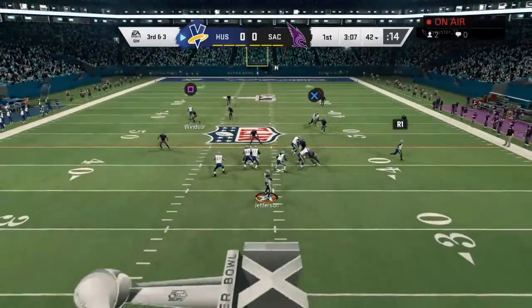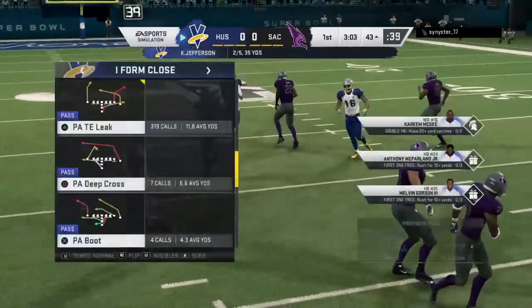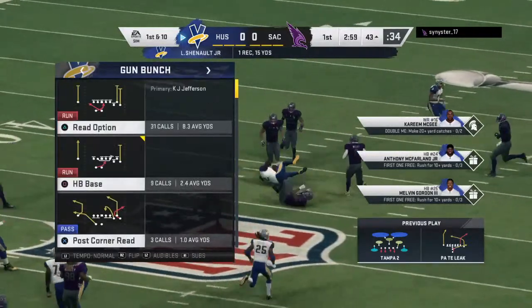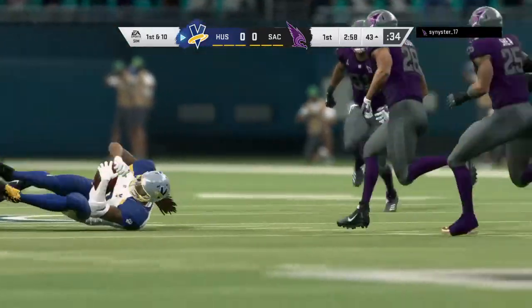On 3rd and short, they'll try and pick it up through the air. Going down the middle, and it's complete. He was a 1,000-yard receiver during the regular season, and that's his first catch of this Super Bowl, and he picks up the first down. At the 43-yard line.